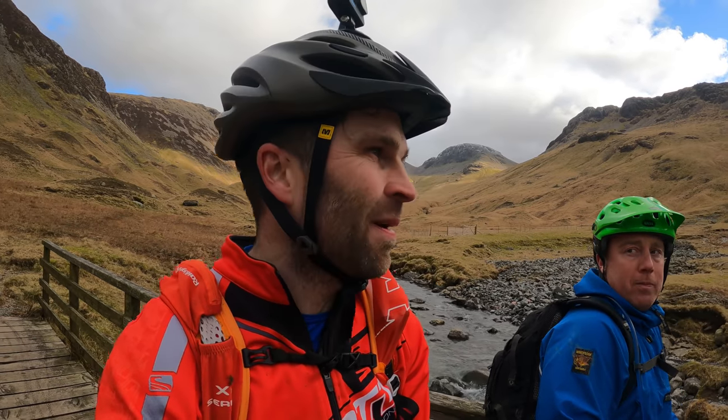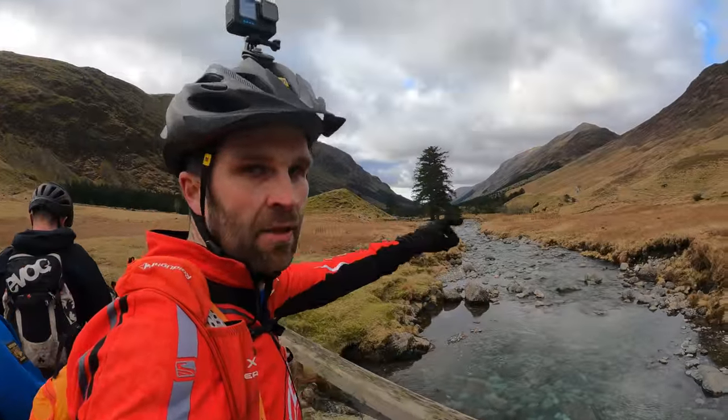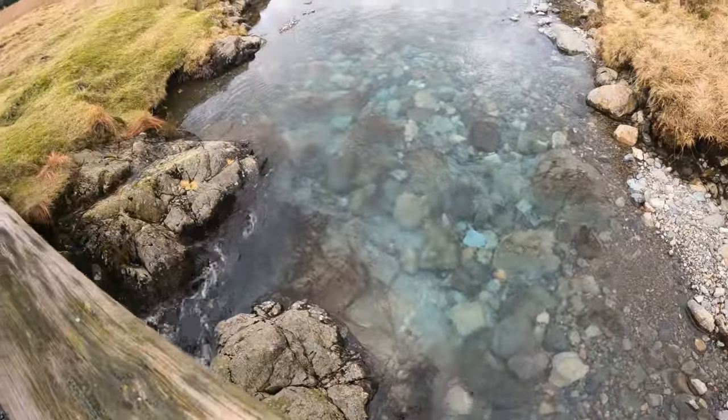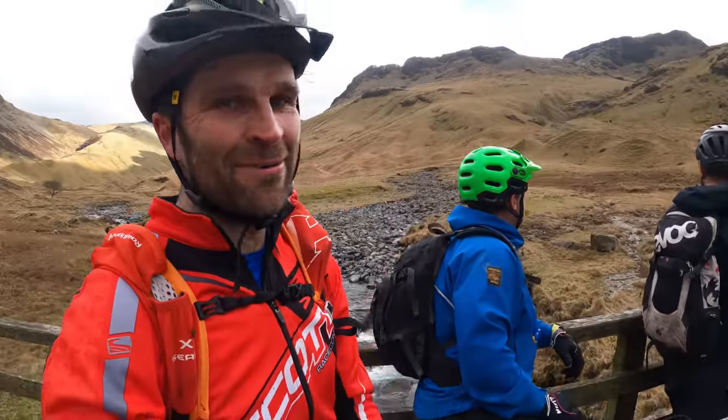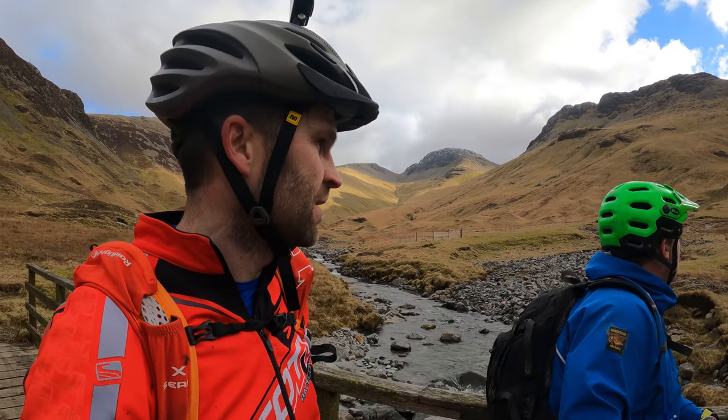It's like an hour getting up to the top of these sort of passes, and then 5 minutes getting down. I prefer the downs. But yeah, we've just passed the Black Sail hole, which is back down there. And look at this water, just look how clear that is. Just a place I want to get in, absolutely. So yeah, you never know, I might jump in for a swim somewhere today.